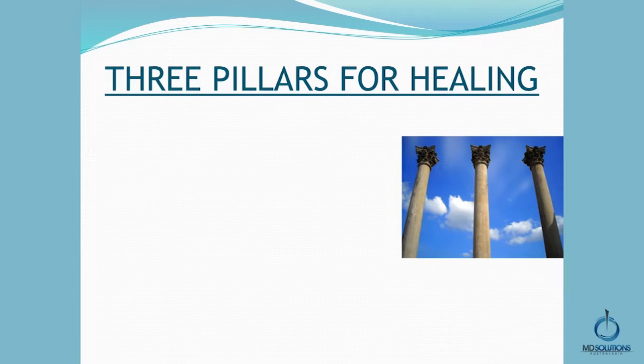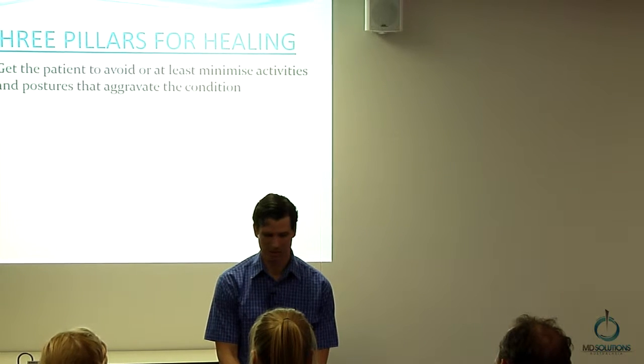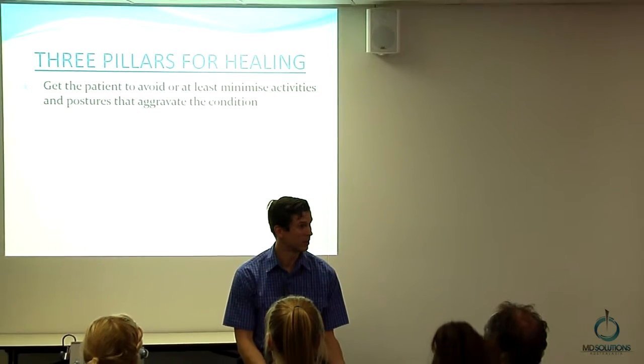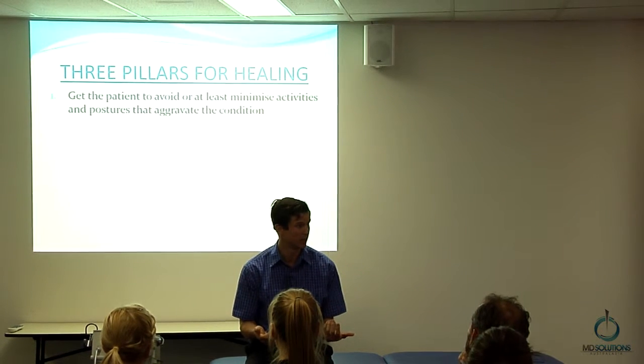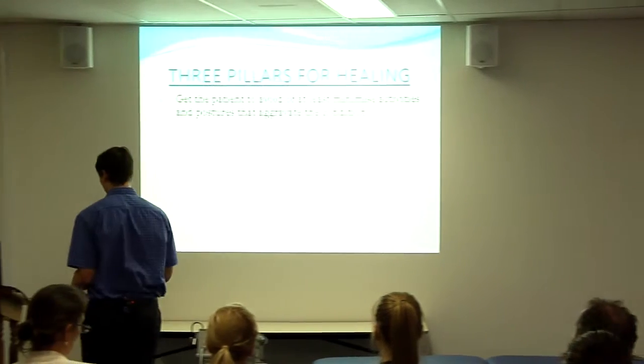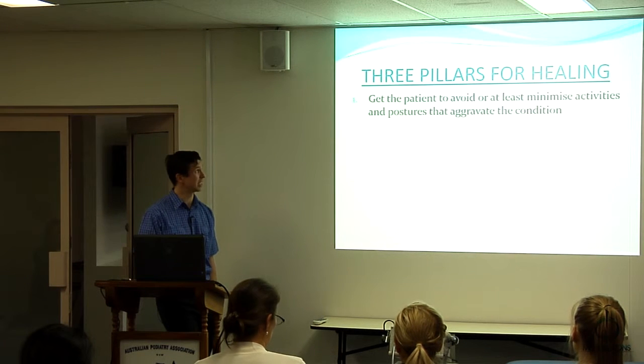So these are the 3 pillars of healing that I talk to my patients about to get the condition better or get the best results. Get the patient to avoid or at least minimize the activities and postures that aggravate the condition. If someone's sitting at a desk all day in this position, that's not a good thing. The problem's probably going to come back eventually if they're doing that for 8 to 10 hours a day, every day. Or running, so we're talking about capacity. If someone's training, doing 50 kilometers a week, they might not be able to do that for a little while until I get it better.